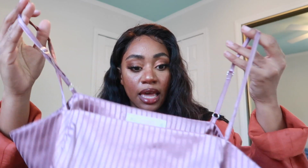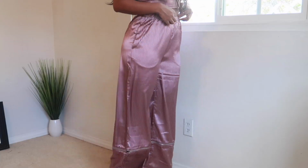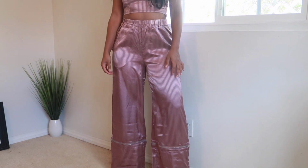So this is how the top looks. I actually got the top in a size small because I'm not very big up top and it fits me perfectly. It's a nice satin material and it's got pinstripes on it, which is a really good detail. This feels so comfortable on me, and I was really scared because I thought that the pants were going to be too small, but I did do a whole size check on the website, so I was still scared though.